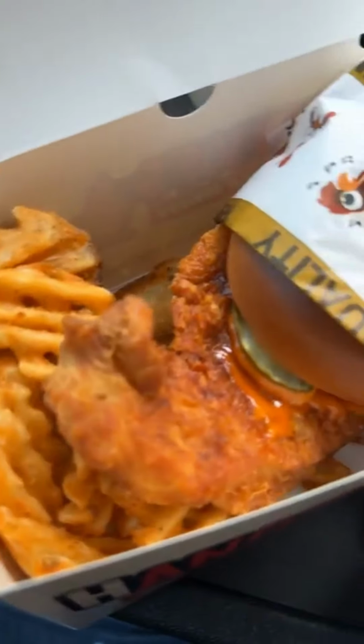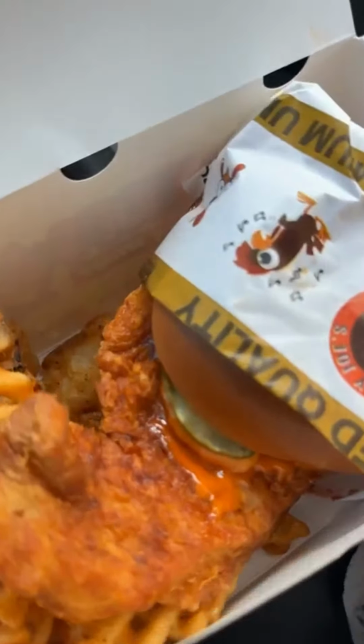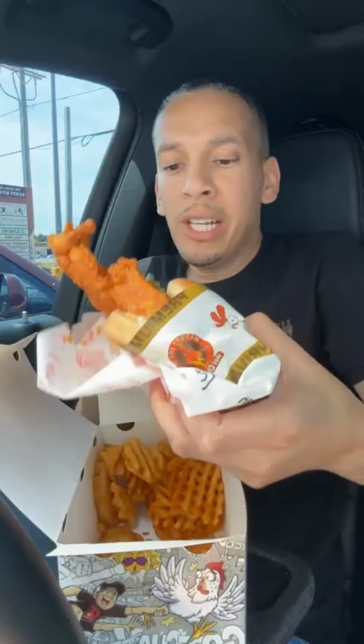This soy garlic one, what have you said? Thank you! That's how you eat a wing. Soy garlic, what have you said? Thank you! And then we about to get into these fries and this big, gigantic chicken sandwich. Look, that meat is just hanging off the sandwich. I need to go ahead and just get me a selfie with that.